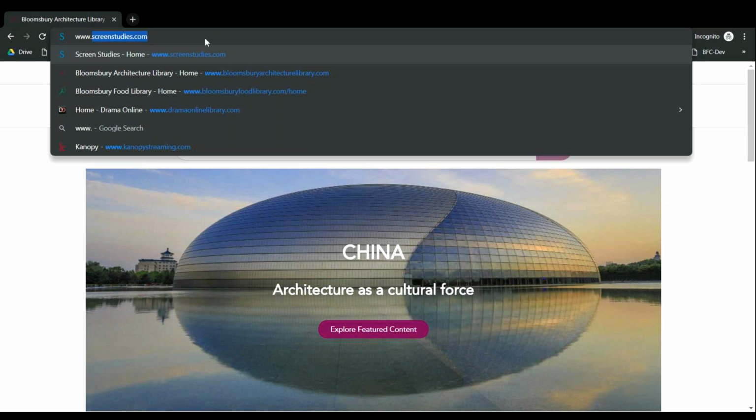So I'm just going to give you a quick overview of the functionality of this new platform, and then show you just a couple of our products on that platform. This is because a lot of them share the same functionality. This is a platform that was developed so we could put out new products quickly and easily. So Bloomsbury Food Library is one such example.